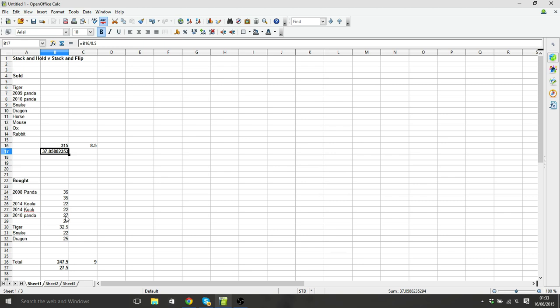I bought two 2010 Pandas, and off a friend of mine I bought a lunar tiger, a lunar snake and a lunar dragon. My total ounces was 9 ounces and my total cost was £247.50, making an average per ounce of 27.5.